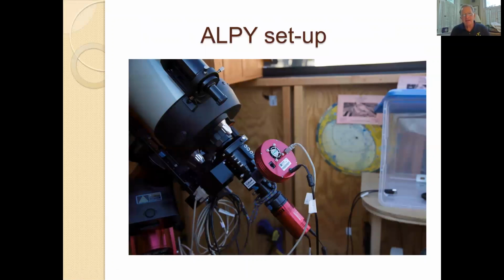In this slide, to give you an idea of the equipment I chose and some of the reasons why I chose it.